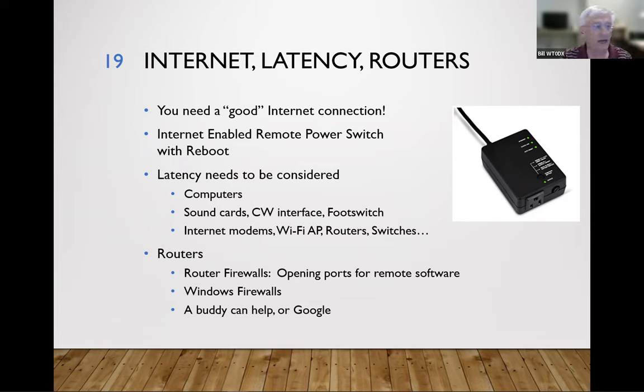Routers, yeah, sometimes you may need to open a port or play around with firewalls a little bit to get a few things going. Again, you can Google for most things, or sometimes a buddy that knows a little bit more about IT can help you out there. Most of the software that we use, we've never had any configuration issues where we had to go in and fiddle with things. There's one or two programs we've used where we've had to open a port or something like that.